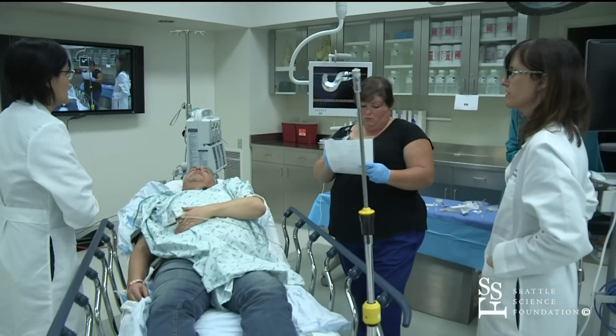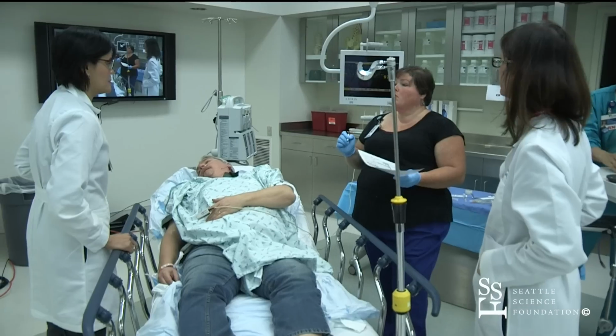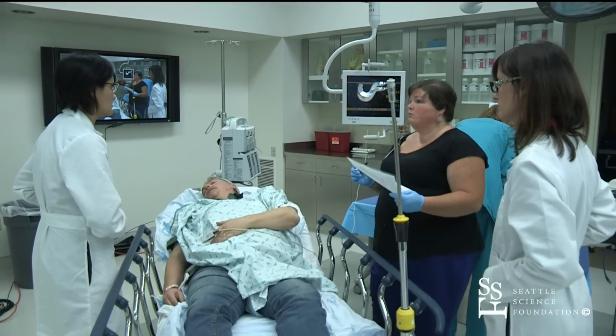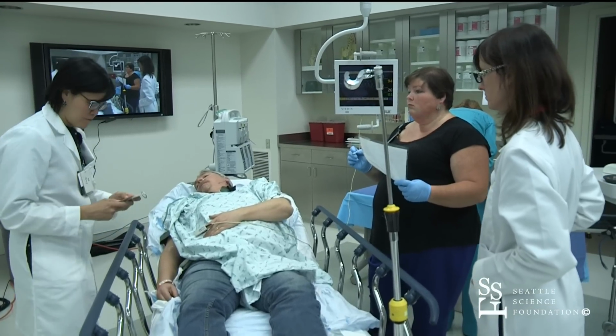Dr. Ho, blood pressure is elevated. Do you think we should give more labetalol? Yes, let's see. We should give a second dose of labetalol. Let's give 20 milligrams. 20 milligrams? Yes. Okay. Perfect. And I think because we're giving a second dose, we should get that cardipine drip ready in case we need it. All right.